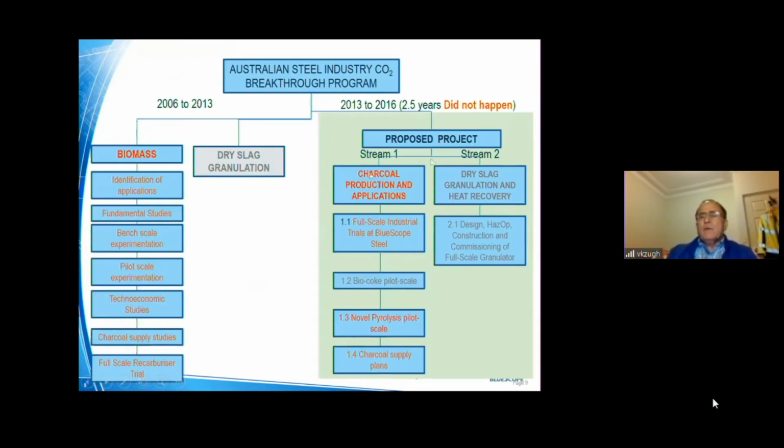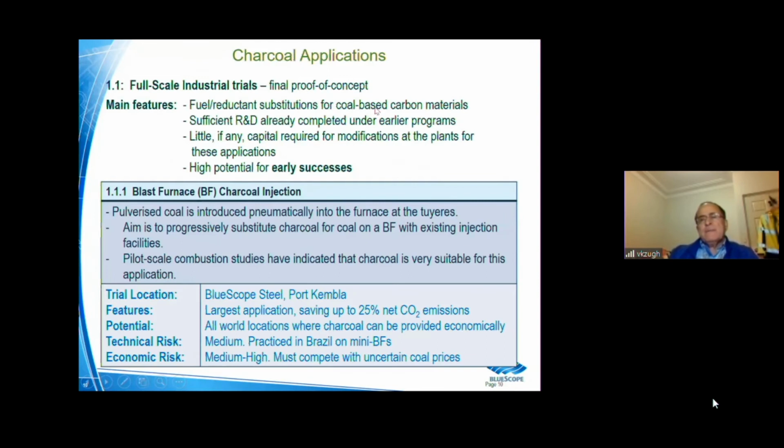I'm not going to go through all the activities, but the focus is on the biomass, and closely linked with the biomass, the source and supply of the biomass, and therefore our interest in charcoal production and the supply chain. In those 7 years, we covered a lot of ground in identifying possible applications. We did some fundamental studies and some experimental studies, until we put in an application for some funding, and we were ready to go into some substantial plant trials.